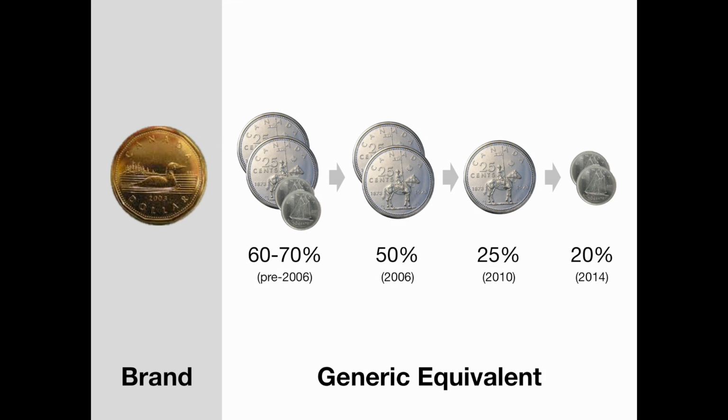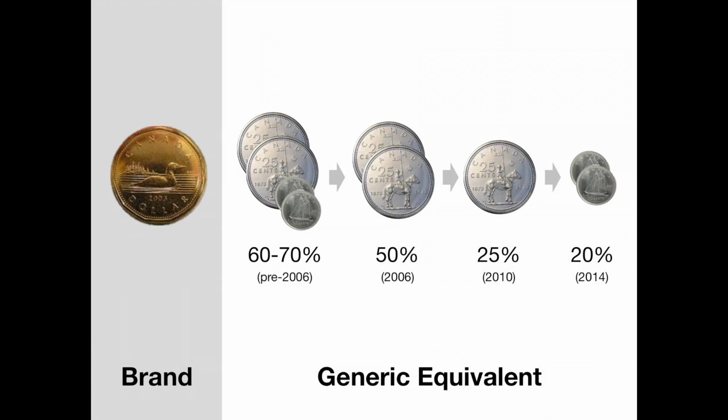So how do we price generic drugs in Canada? How did this system come about? What we've done in the past since the 90s is we've priced things as a percentage of their brand equivalent. So in this example here, pre-2006, we tended to price it about 60 or 70% of the brand name. So if the brand cost $1, as it does in my slide, we paid 60 to 70 cents for the generic.